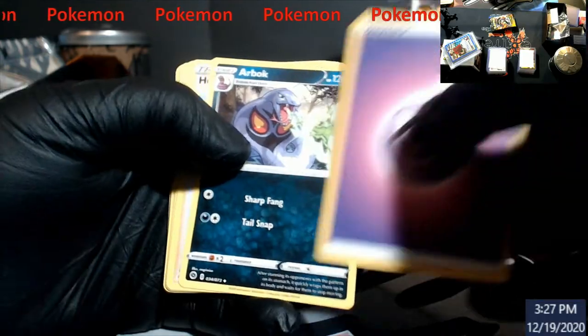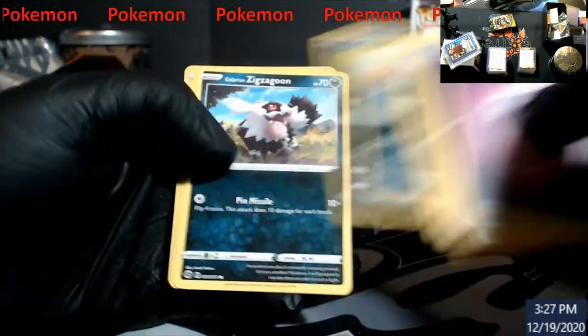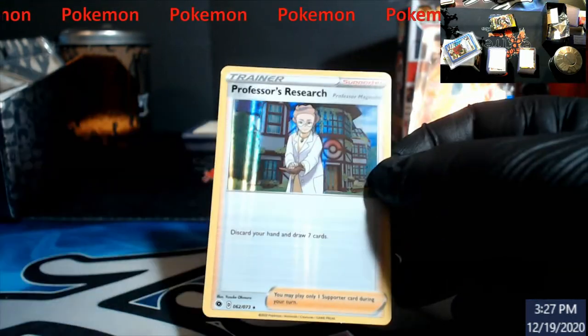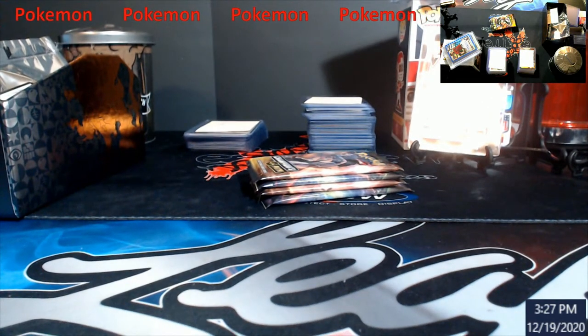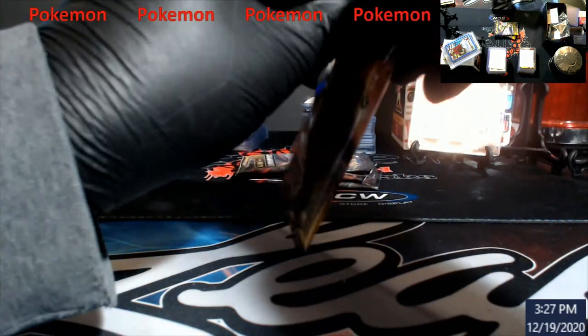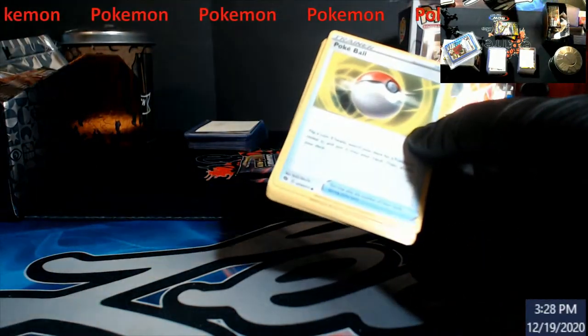Go. Weedle. Got a lot of Pokeballs. Oh, Professor's Research. It's a supporter. 62 out of 73. Four packs left, man. Hopefully these are all good. At least they gave me a Charizard this time, though.